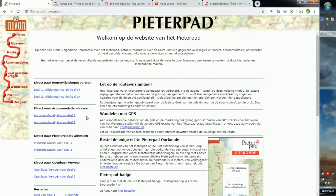But you can also send an email to gps@pieterpad.nl, and they are happy to provide you with the latest GPS tracks. And then you can follow that one. That's an option.